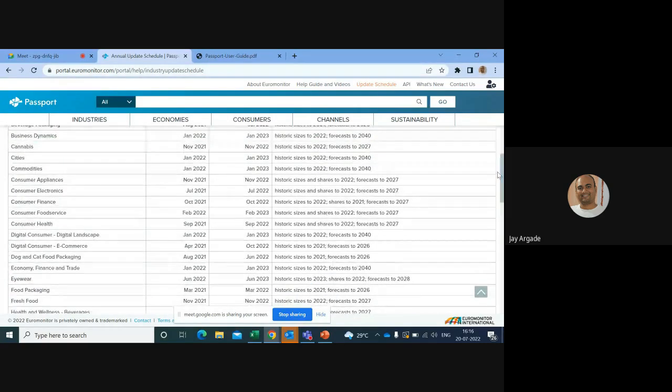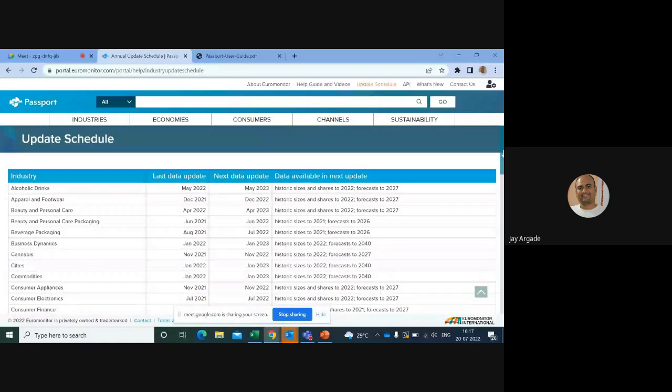Say, for example, for consumer finance related information, the data set was last updated in October 2021. The next update will happen in October 2022. Similarly for consumer electronics, the last update happened in July 2021, and we are expecting the data to be updated anytime this month. This update is particularly important when you are doing research on a particular industry or economic term, as you might want to see when the next update is coming. If it's nearby, you can wait for some time and use the latest data. Otherwise, you will at least have an idea of when the data was last updated. So this is the update schedule we provide.